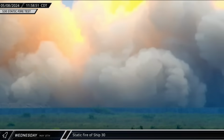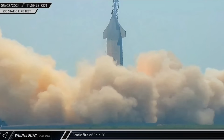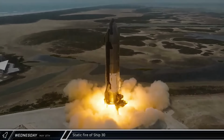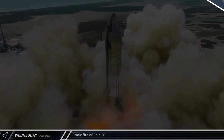all 6 Raptor 2 engines for a full duration static fire. This validates the ship for flight on the 5th orbital launch of the Starship system. After 5 years of service, this was the last static fire test to be conducted at the original suborbital pads, which saw the earliest development flights of Starship.